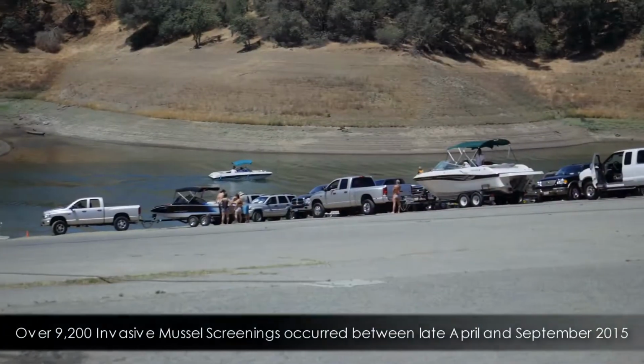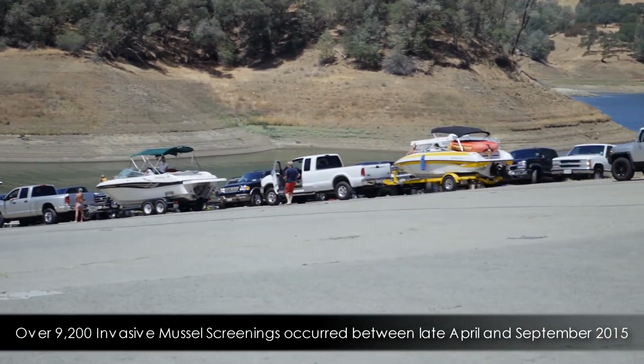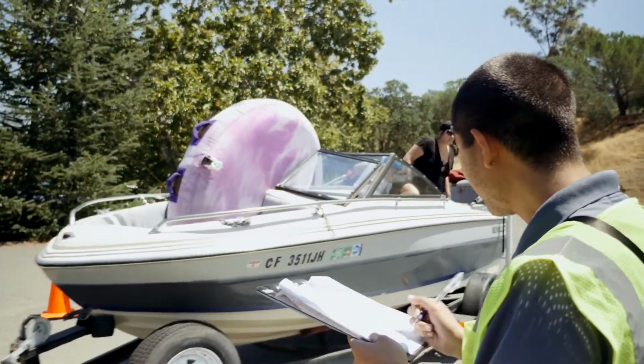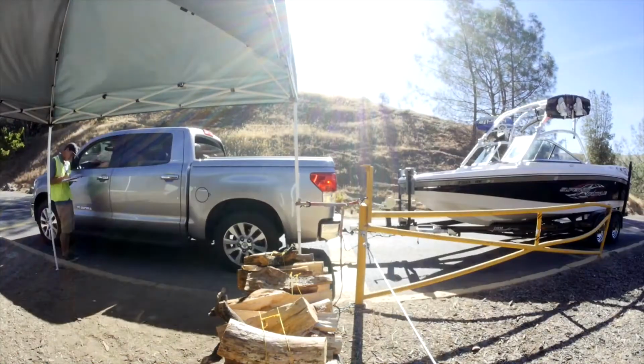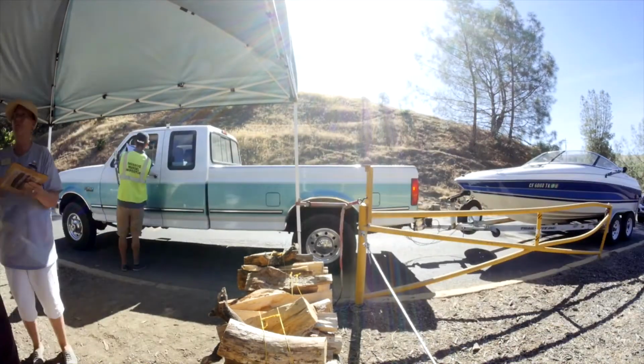We ask boaters that come from all over California and other parts of the U.S. a series of questions to try to get a better understanding of where they've come from and if they've ever launched at an infested lake before going to Berryessa. I was able to see a lot of the suggestions we had made last year become enacted. One of the goals that we set for ourselves at the beginning of the program was to become more efficient with the way we conducted the invasive screenings.